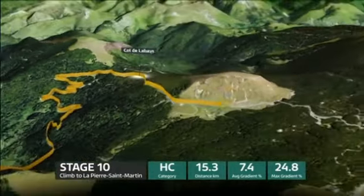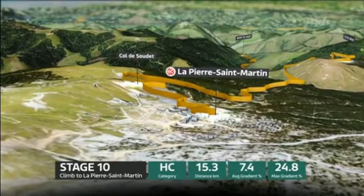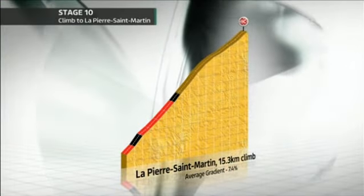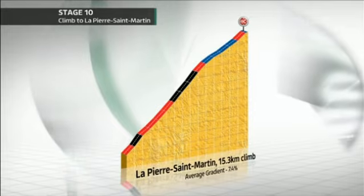La Pierre Saint-Martin is new to the Tour, a super category climb, 15 kilometres long and 1,600 metres high. There are ramps on it of more than 1 in 10, but there are also sections of flat and even downhill where losses can be clawed back. There are harder mountains to come in this race, but this will serve very well as a first test.